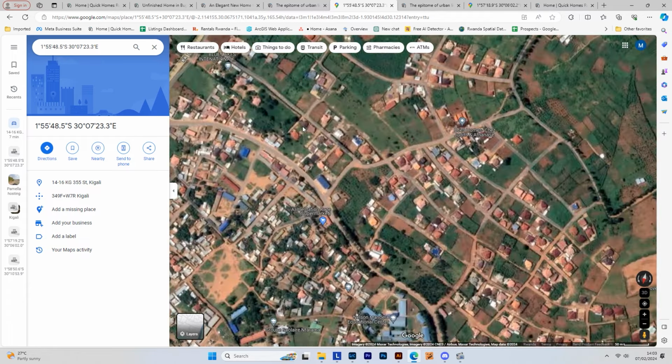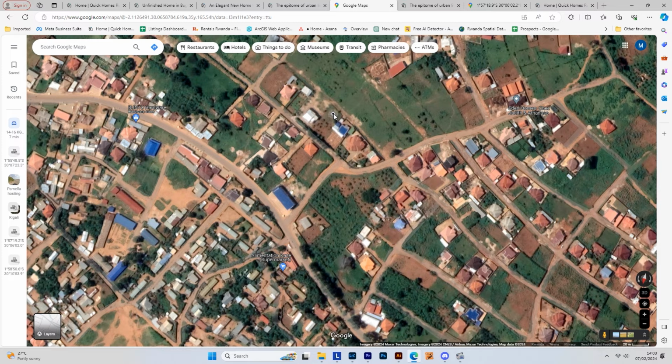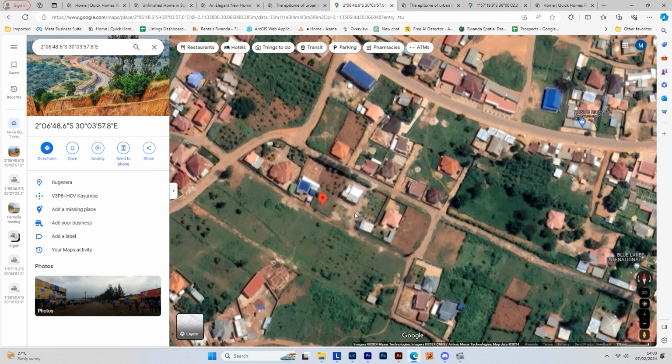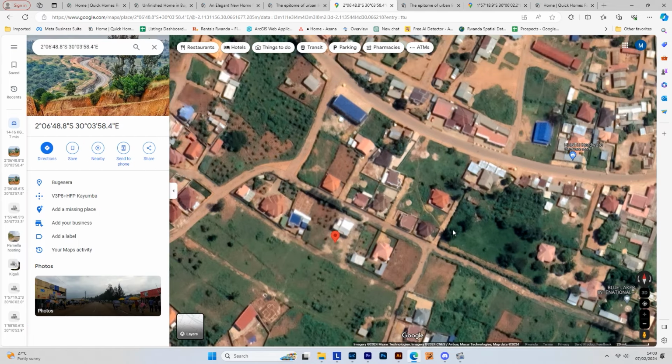So the house is located just over here. Again, you can see that Google Maps was here before this property was built. The map has not yet updated, but the house is located, actually, yeah, over here, in this empty lot. That's where the property we're looking at is located.